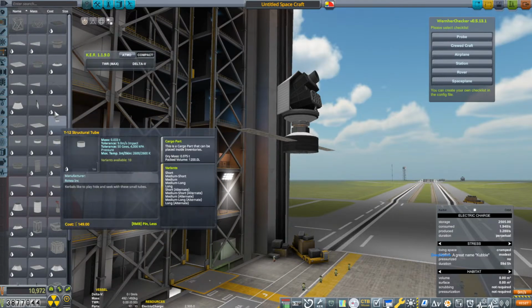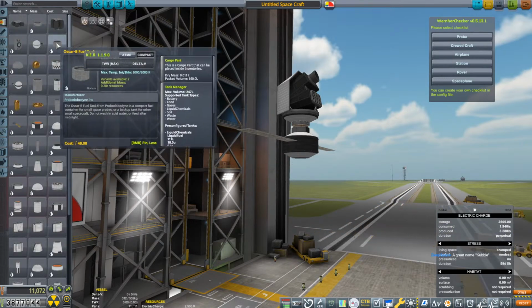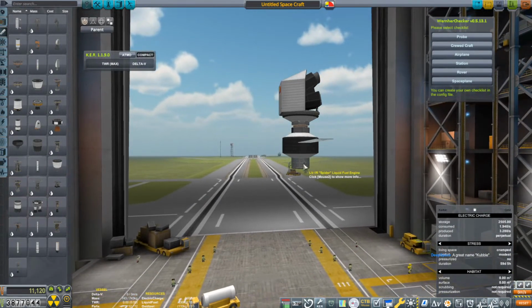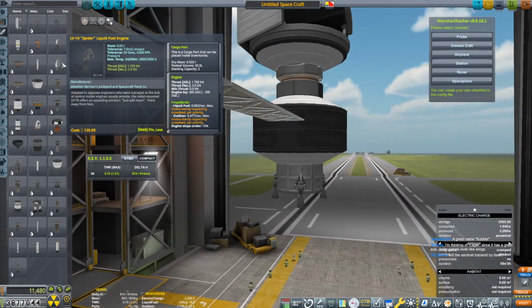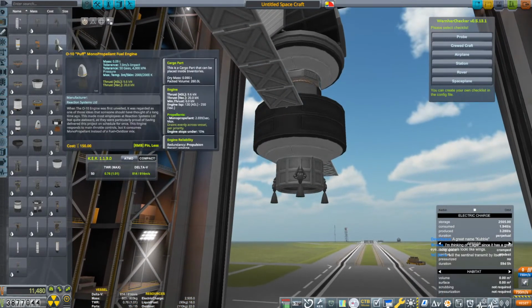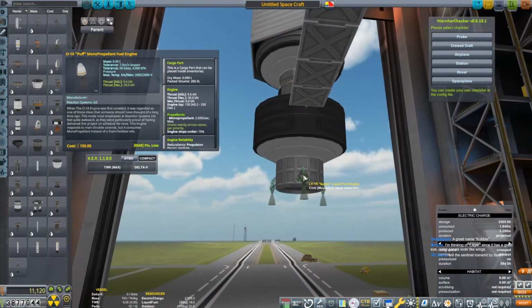And that one. Oscar B. And a couple of spiders. That'll do, I think. How much thrust is in these spider engines? 2 kilonewtons, that's 6 kilonewtons. Happy with that. What are these puffs? They're 20 kilonewtons. That's fine. 800, yeah. Let me go with 4.